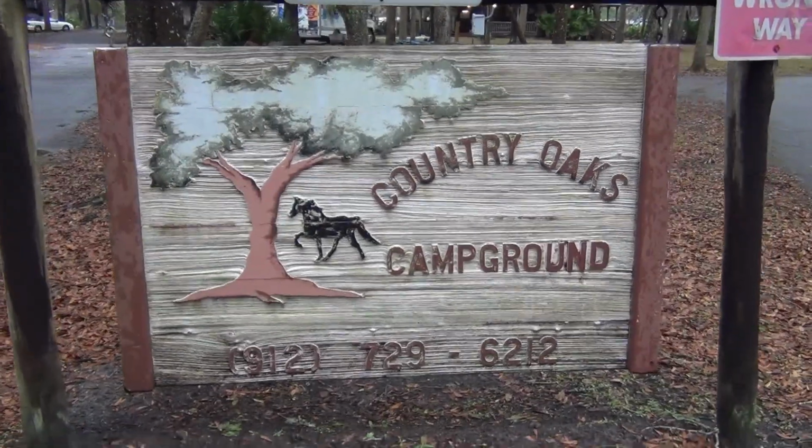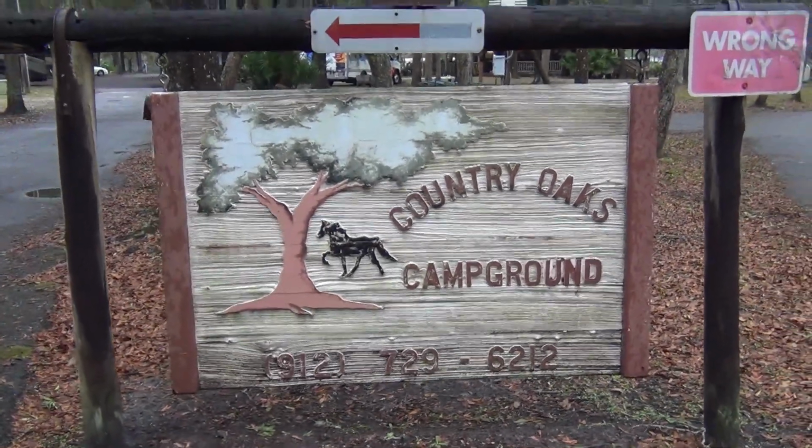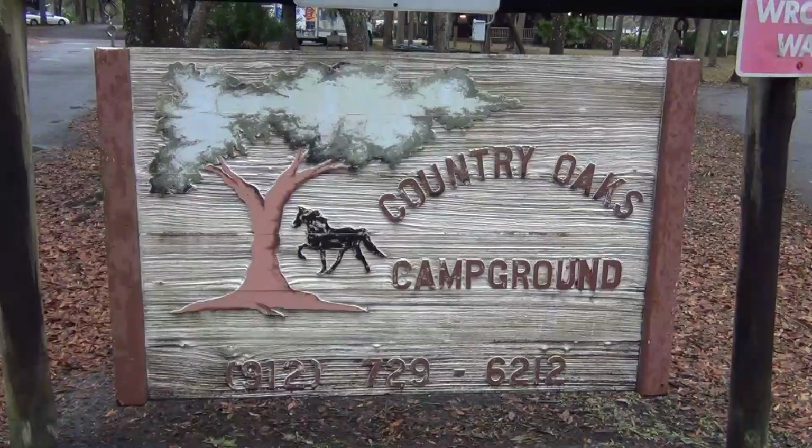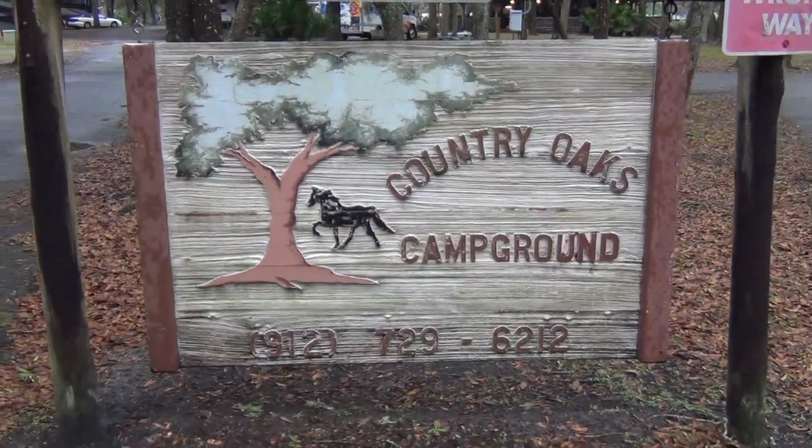Here we are at Country Oaks Campground and RV Park in Kingsland, Georgia. What do we think about this campground? Time for another 5-minute review and rating, so let's hop to it.